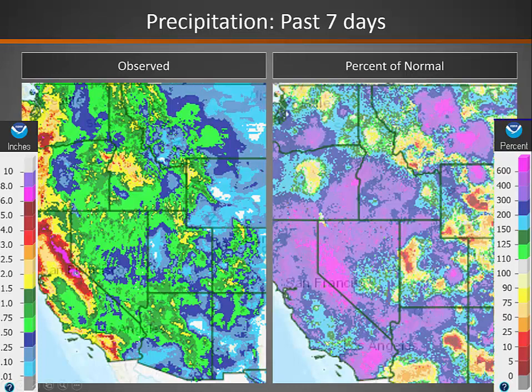Precipitation over the past 7 days on the left, a widespread area of precipitation all the way from the Canadian border down to the Mexican. A very wet pattern. You can see on the right-hand side, percent of normal, a lot of purple there. That's 300 to 600% of normal for the week. A few dry spots here in central western Utah.